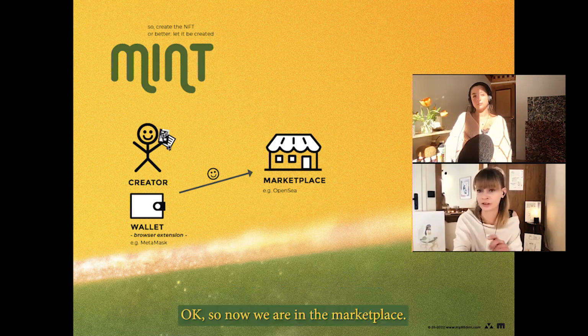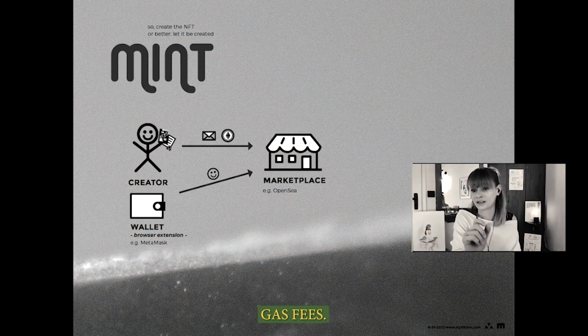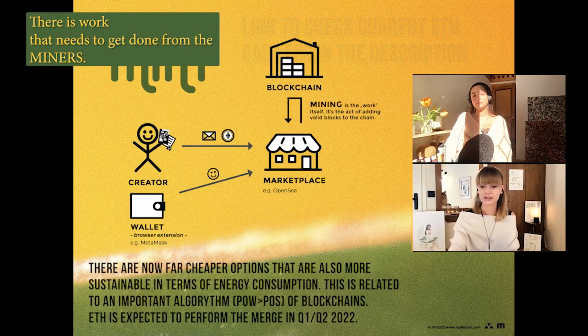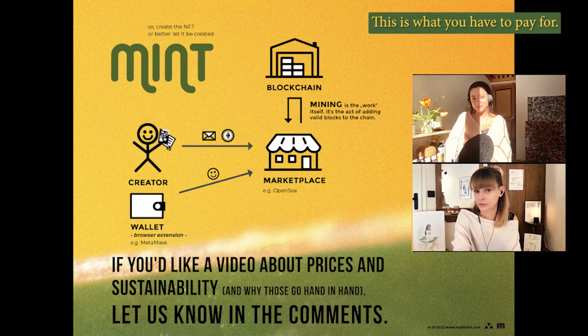Okay, so now we are in the marketplace. When we now want to mint it, we send the file plus some money, because it's not for free. Gas fees. There's work that needs to get done from the miners. The mining is the work itself. This is what you have to pay for.